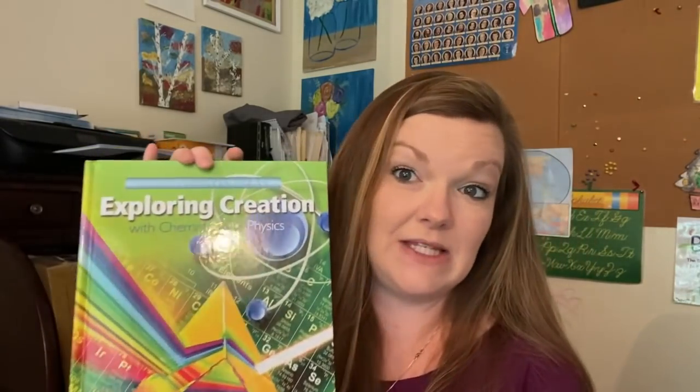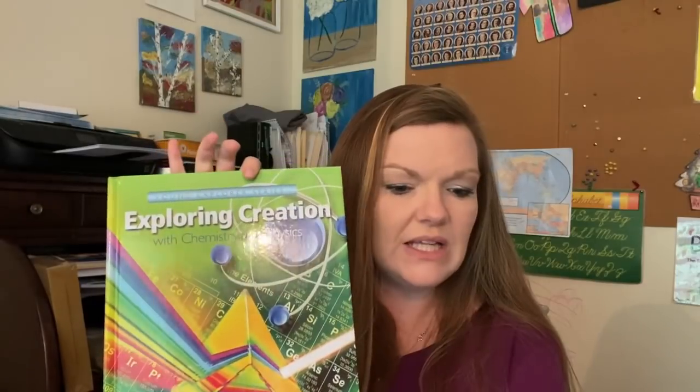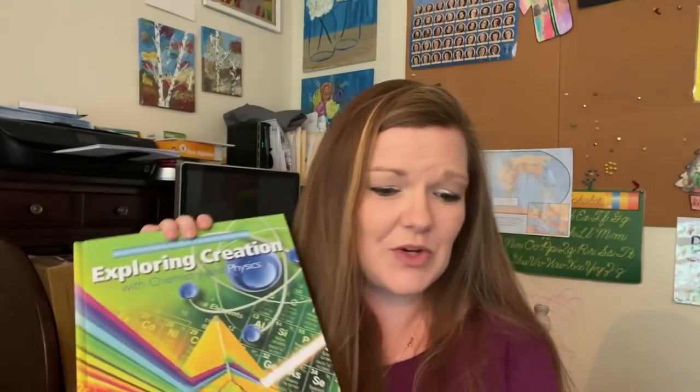And then the science that goes along with that is Exploring Creation with Chemistry and Physics. So we've got a lot of science going on this year. Again, if Peyton is enjoying the co-op science, she can stay with that.